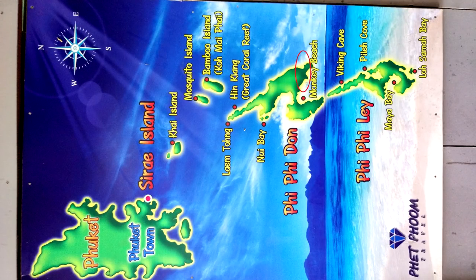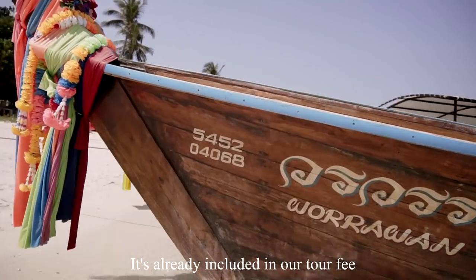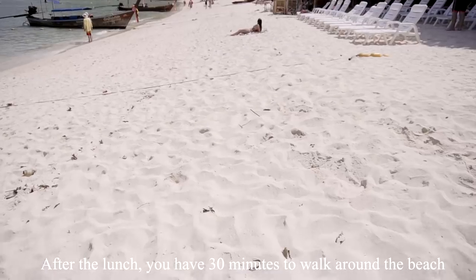After the snorkeling, we proceeded to a beach nearby to have our lunch. It's already included in our tour fee. After the lunch, you have 30 minutes to walk around the beach.